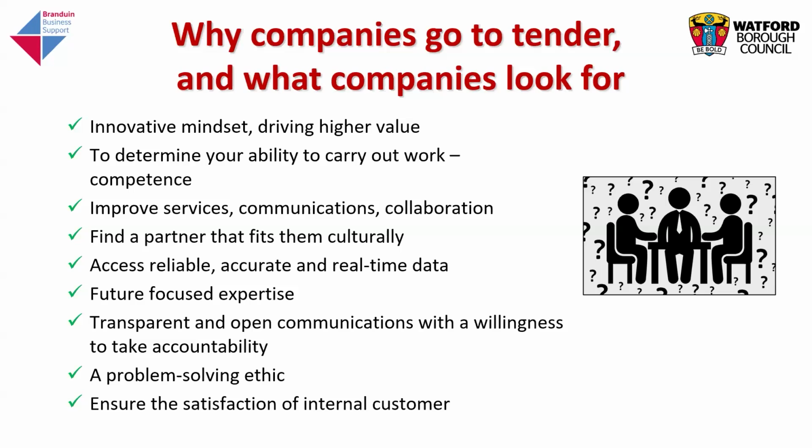They want a partner that fits them culturally, and we'll get to later how you can research your potential clients, especially in the public sector, so that your response meets their goals over the next few years. Reliable, accurate, and real-time data. Yes, they do love data. And future focus, which goes with the improved services. Transparent and open communications, absolutely. There'll be no situation where you win a contract and get left alone for the next 2 years. They'll want to talk to you all the time.